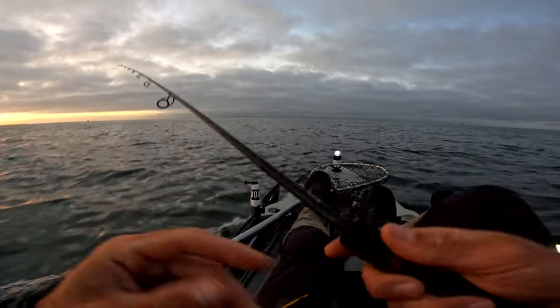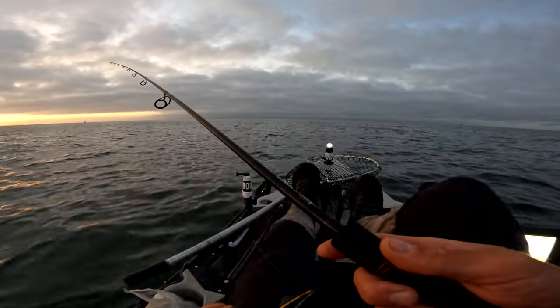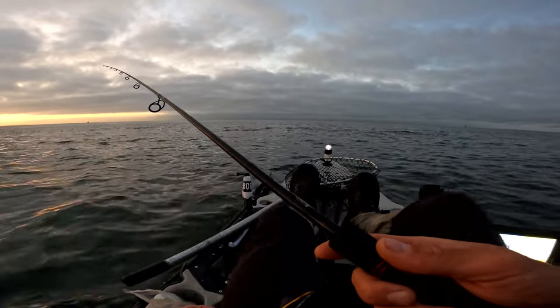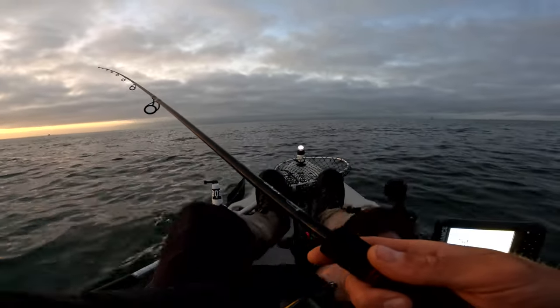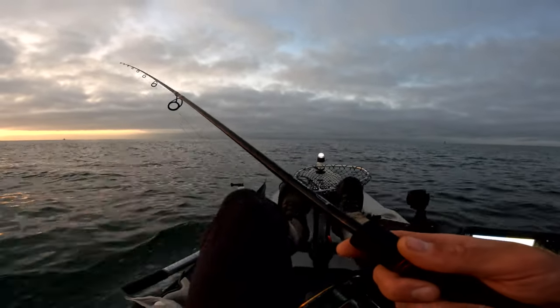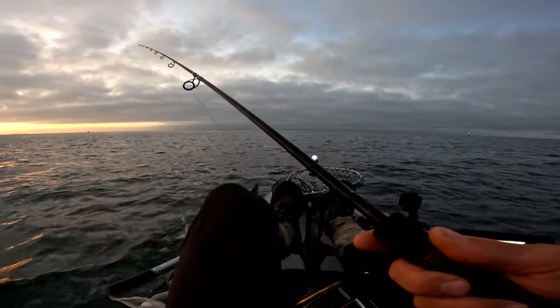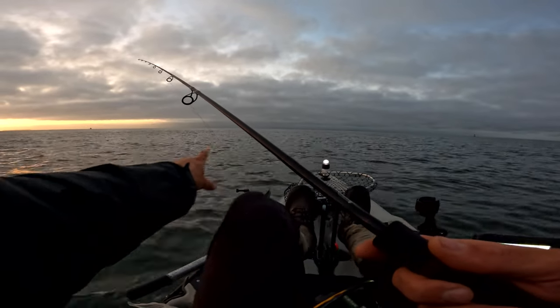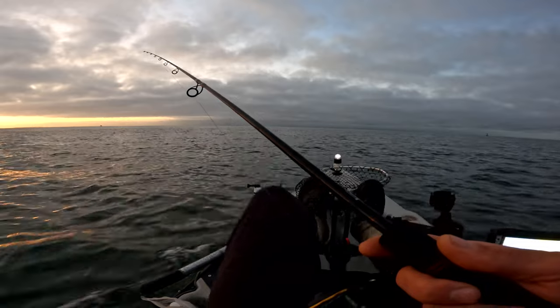I feel like these big ones are not really going to be around this morning just because the structure is not as deep as it normally is. So I think they're going to be less honed in on those blackfish, but I've got this nice little rip line forming right about here. Incoming tide.